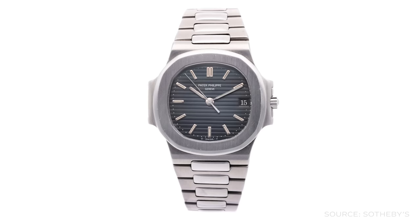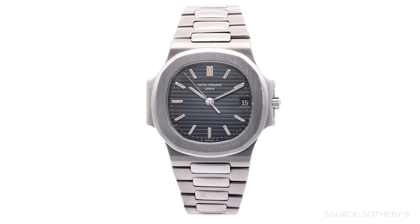But we'll see. No, I love the 3800, and I hope they bring that back in some way. I would love to see a travel time 3800, with the pushers on the left so you can adjust a second hour hand. I think that would be amazing. Cool. Yeah, I think that'd be super cool.